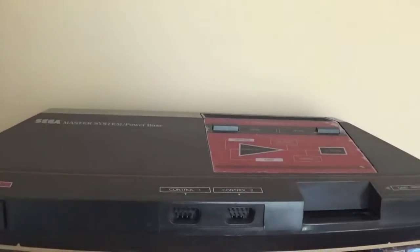Here is the Master System. It still has the little plasticky stuff over it to protect it. I never took it off.